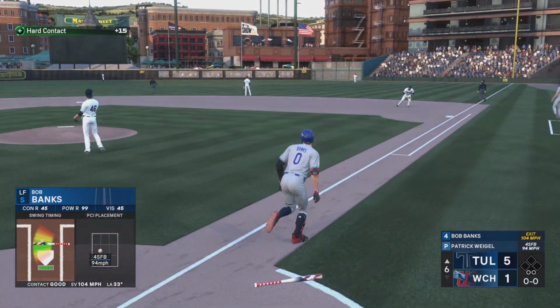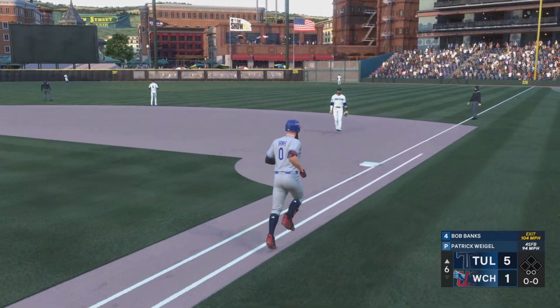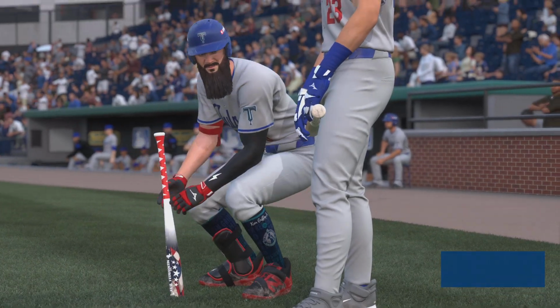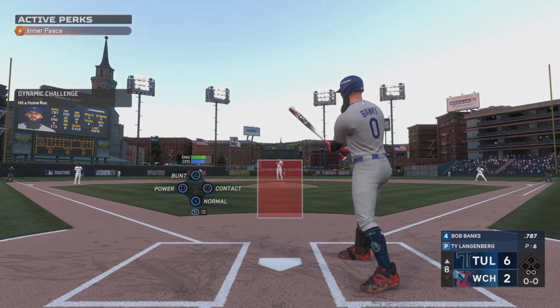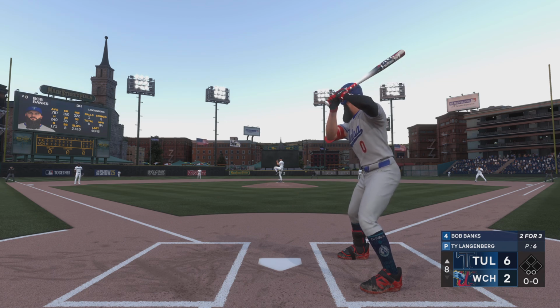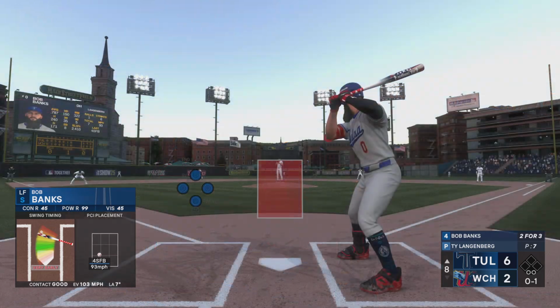Absolutely wrecked in the air to deep right center, and it's gone. A home run. When a hitter puts a swing like that on the first pitch of an at-bat, it's because they came up looking for that exact pitch. I think that's the case for him there. He absolutely smoked that one. This one ripped but foul to the right.